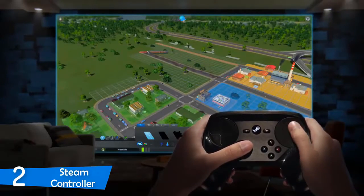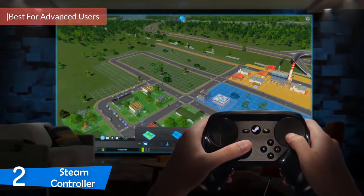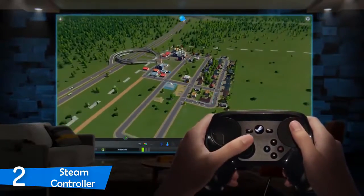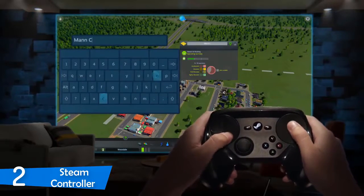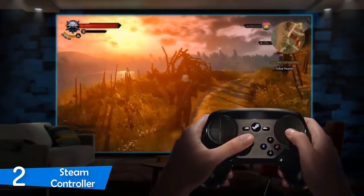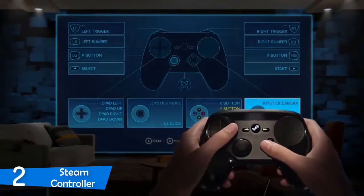At number 2, it's the Steam controller. Steam has released the Steam controller before releasing the Steam OS. It released it as a controller that would bridge the gap between PC and console gamers. This controller aims to do everything, to be the best controller for every game. Also, it wants to eliminate the need for a keyboard and mouse. It's a bold goal and a very interesting product that's innovative and a breath of fresh air.